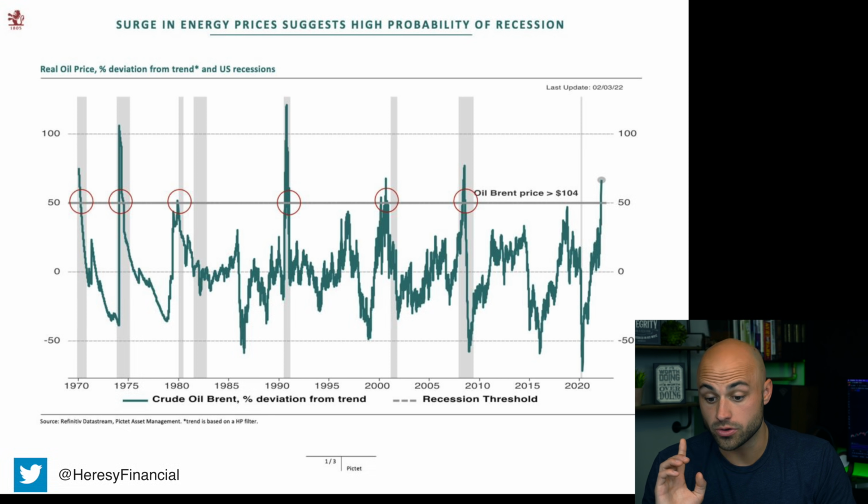Take a look at all those gray vertical shaded areas. Those are recessions. We're going to notice two things here. Every red circle is where the price of oil has risen by 50% or more. Every single time the price of oil has gone up by 50% or more, we see a recession following shortly after. The other thing you'll notice is that sometimes there are recessions that are not preceded by a 50% rise in the price of oil.